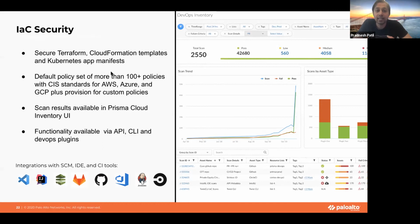When we scan these Terraform, CloudFormation templates or Kubernetes app manifests, I have heard from some users that some people think that's strong IP. That's very reasonable. We don't store any of the templates. As soon as the scan is done, those templates get deleted from our system. We just store the metadata, for example, the template name, what kind of security issues we detected, etc.